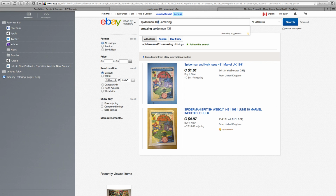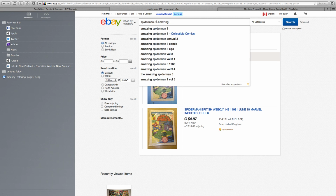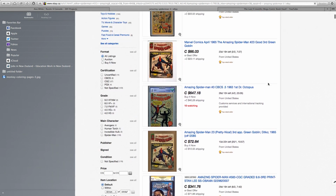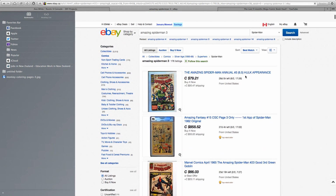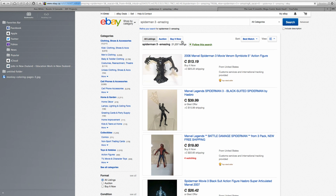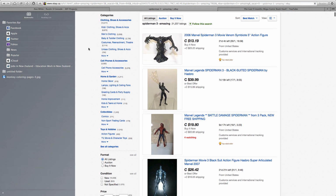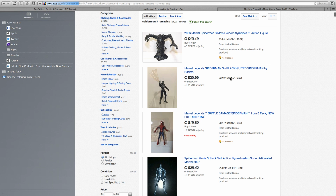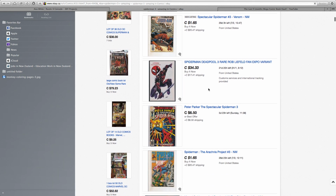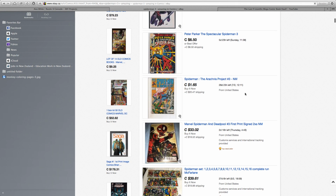If you're looking for, say, the first Dr. Octopus, what's that? Spider-Man 3. If you try this with this book, it won't work as well, because there are so many other series that made it to 3 issues, or other things that have the word Spider-Man in them. You can click comics here, but your odds are you're not going to find a Dr. Octopus. You'll get Spectacular, Spider-Man Deadpool, Peter Parker, all the other titles.